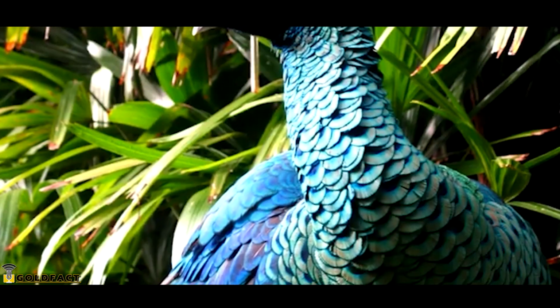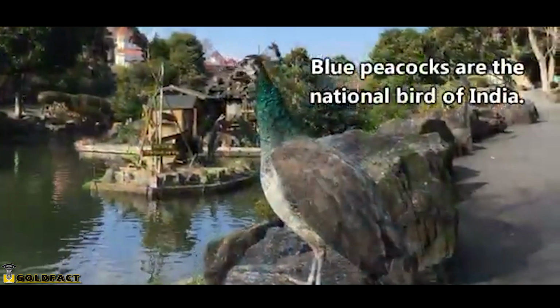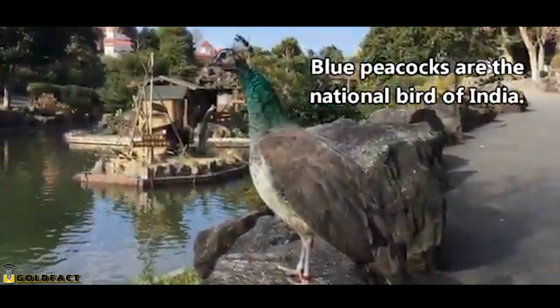I kinda like the way they sound. What do you think? Noisy or not, blue peacocks are the national bird of India, so they must be doing something right.